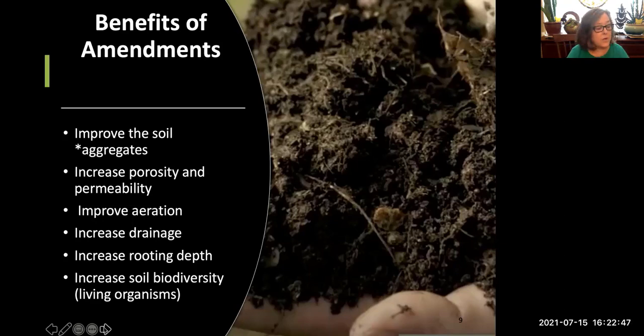It increases the living organisms in your soil. Some of us think that soil is dirt, but it's not. Dirt is kind of muddy, but it's not a living organism. Soil is living. It has thousands and thousands of fungus and bacteria and all kinds of microbes in there that make it healthy. And adding amendments will certainly help to increase those organisms.